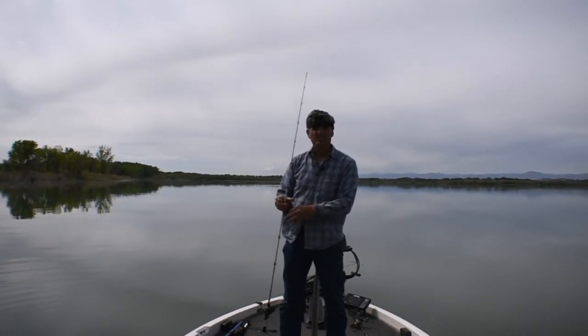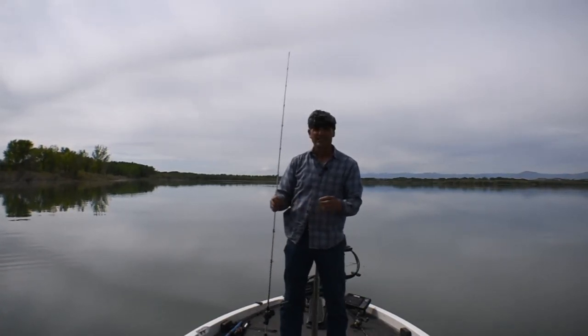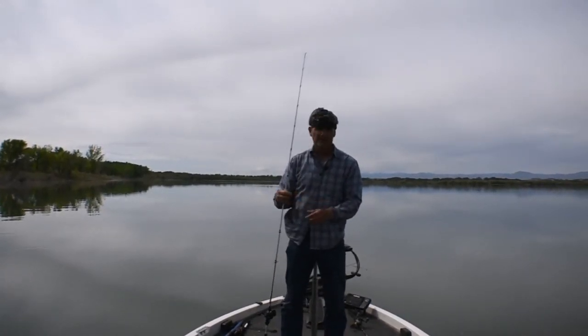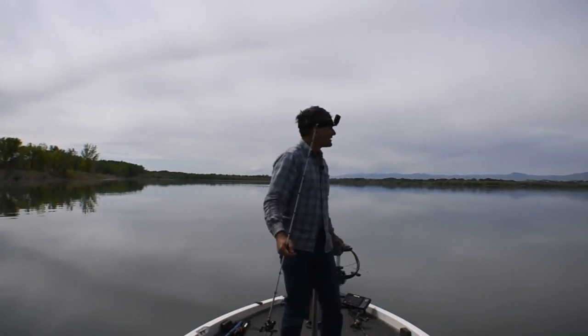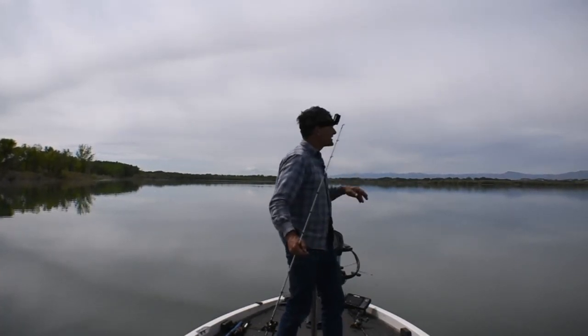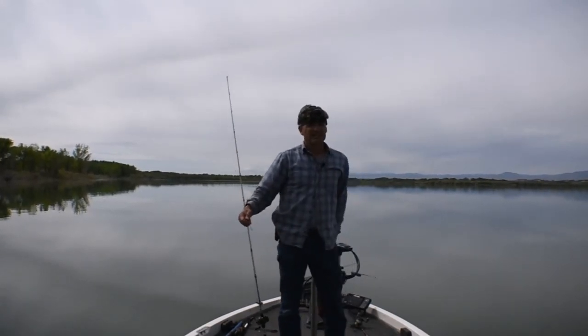So I'm hoping eventually I run into an area that's got big ones. I mean, I got so much shoreline to fish, it's ridiculous. And today it's Monday. Let's see, 1, 2, I think I see 3 boats here, and then whatever's over there, but that's not bad.